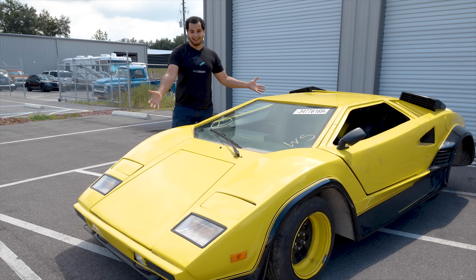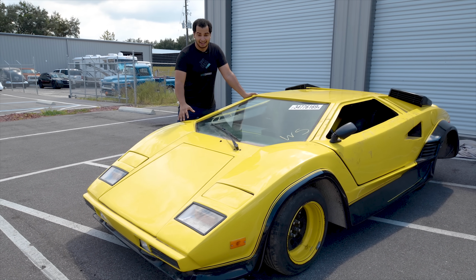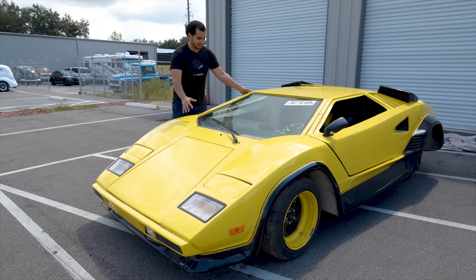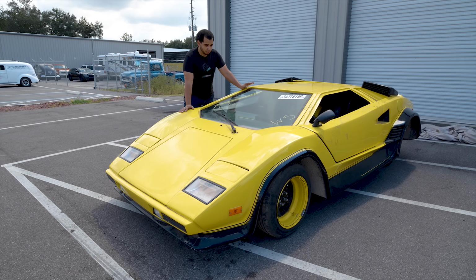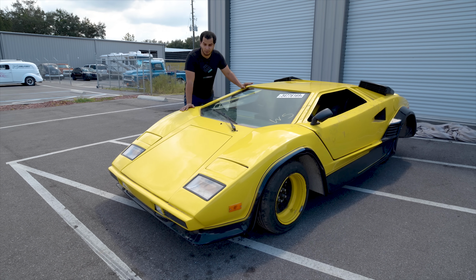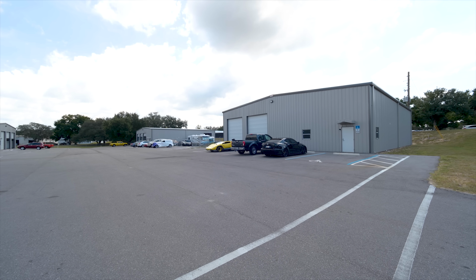This, if you can't tell, and if you hadn't read the title, is a fake Lamborghini. This is not a real one, even though it sort of kind of looks like one if you look at it from far away, really far away. Further than that, keep going, perfect.